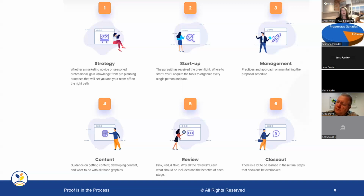So step 1 is strategy. This is where capture management, business development, proposal people, or I have gotten involved in strategy. And I like to say strategy is before a proposal comes out. So this is all that upfront work, sometimes that we don't get a chance to do. Sometimes, those proposals land on our plate.